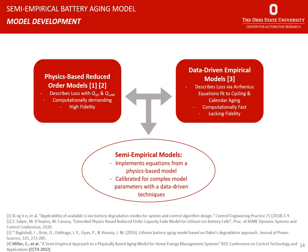On the flip side, there are entirely data-driven empirical models, which in general describe capacity fade due to the battery's cycling aging and calendar aging. While these are quite computationally efficient, they tend to lack accuracy and confidence when extrapolating outside of their calibration region. Therefore, many semi-empirical models have instead been developed, which make key assumptions on the physical mechanisms to improve efficiency and many times require some calibration of physical equations.